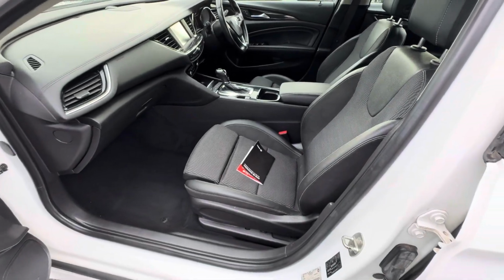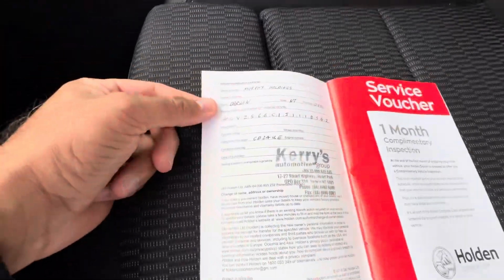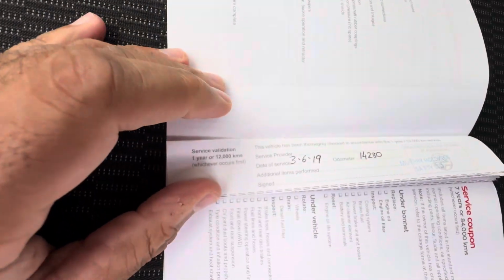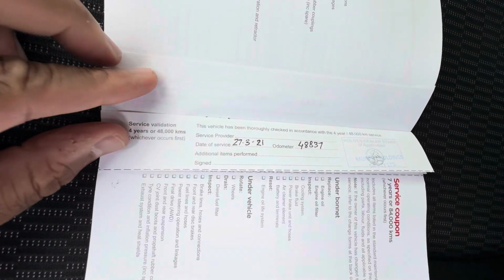Just going in here, as you can see, the interior, great condition. Hood lining looks good. Go into your service history, just there. And then regularly serviced. So great service history all the way through. And then we've done our service and safety on there as well.